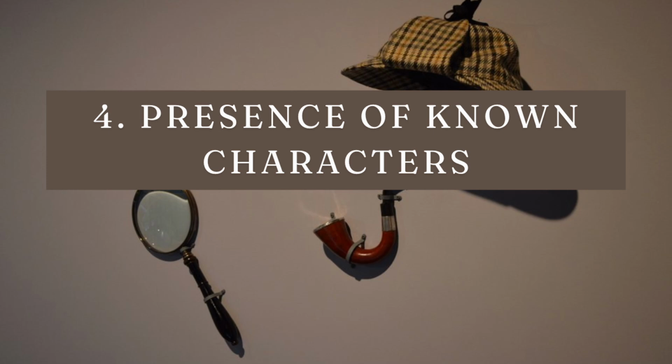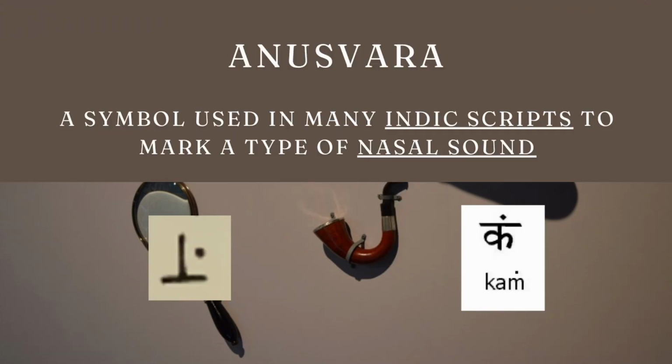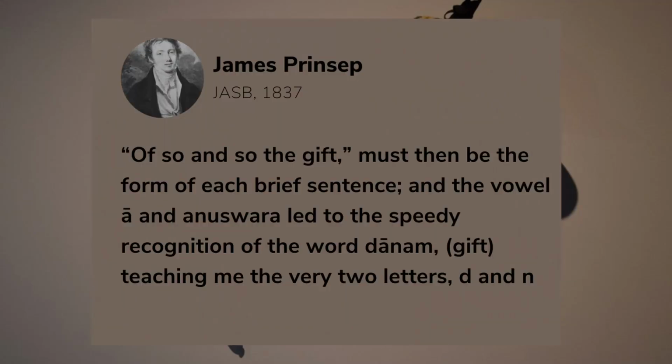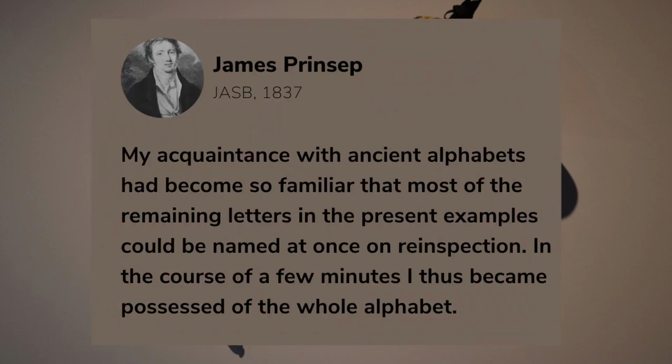And the final clue was the presence of the vowel A and the Anuswar, which was also present in Devanagari, which led to the speedy recognition of the word Danam, meaning gift. This discovery also led to the discovery of two letters, the and na. And Prinsep had become so familiar with the other alphabets that he could name them on reinspection. Thus the word Danam, repeating at the end of every donative inscription, indeed came as a gift to Prinsep.